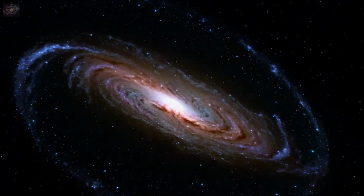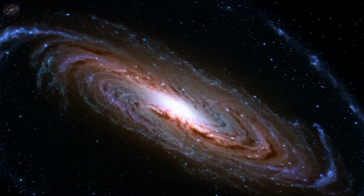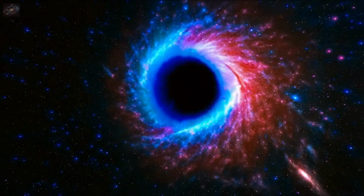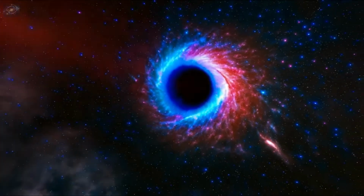The luminous spiral forge, a stellar laboratory unlike any other, continues to intrigue scientists with its dynamic processes and relentless activity.